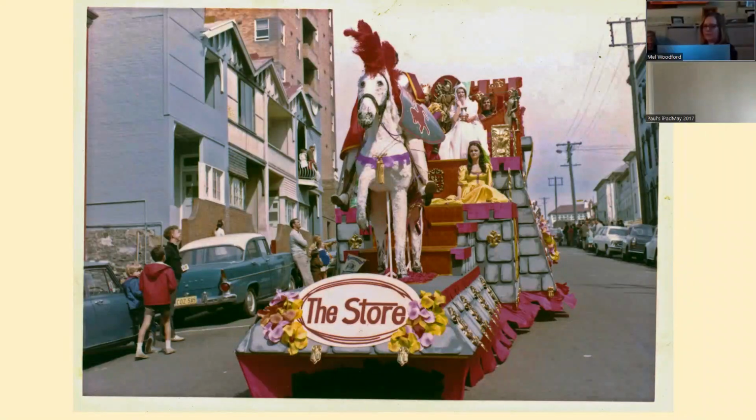But yeah, the creativity that I think a lot of those processions had, for people that worked for different organisations to be able to put something together. So we've got quite a few images in the archive that show the use of Watts Street around these type of parades.